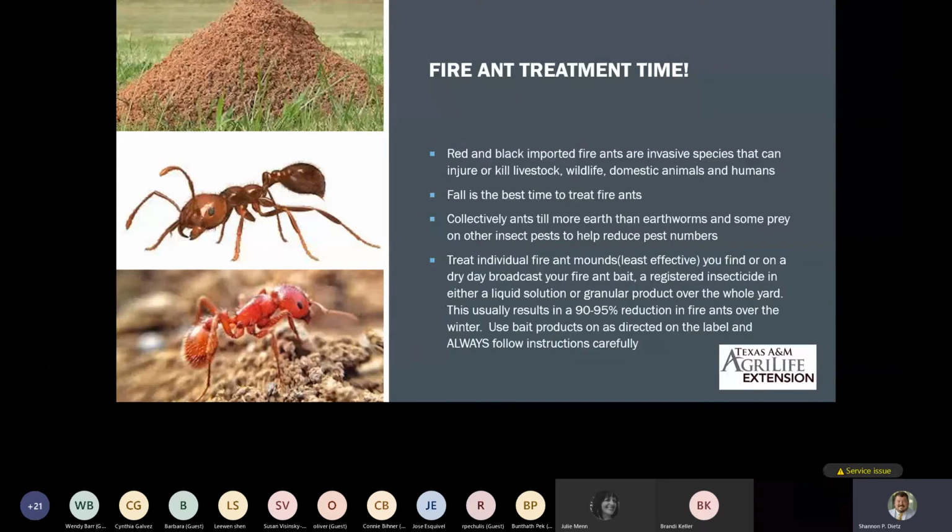And Brandy's got a couple of good informational flyers from Texas A&M that I'm going to get her to share with you on fire ants and so forth, because there's just so much.